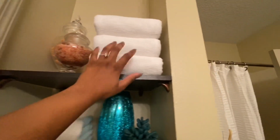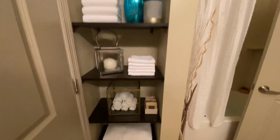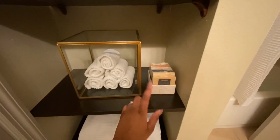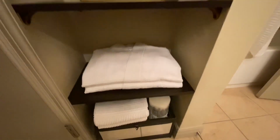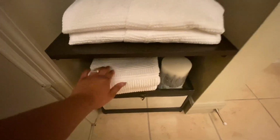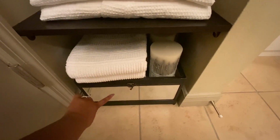And these are the body towels, the hand towels, and the washcloths that you would use. And then here I have some folded up towels for exfoliation, along with the specialty soaps that I can use if I'm feeling a little extra fancy. Down here I have some robes, and then this is the rug that you would put down to step out on after you get out of the shower or the tub. And then in here I have the extra toilet paper.